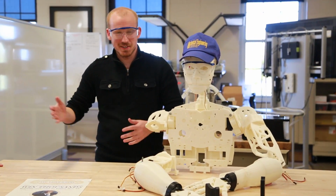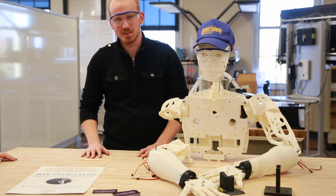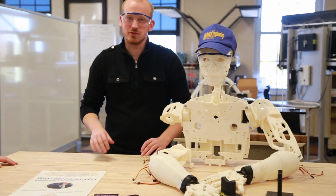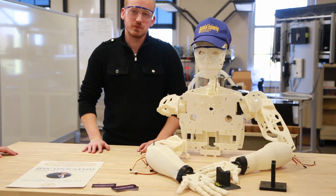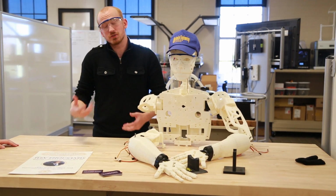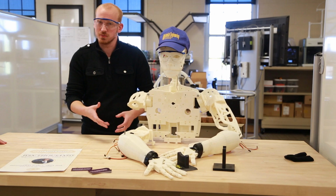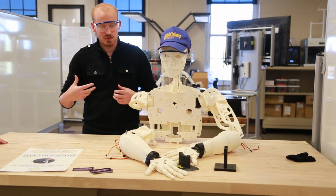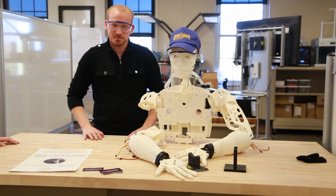Sure. So as he said, my name is Rob Conner. I am the lead of the humanoid robot project here at Tennessee Tech. The project involves constructing a 3D printed humanoid robot based off of the open source InMove design that was originally developed in France by a French sculptor who was designing this for educational purposes and to allow students to learn about 3D printing, electronics, and of course robotics.